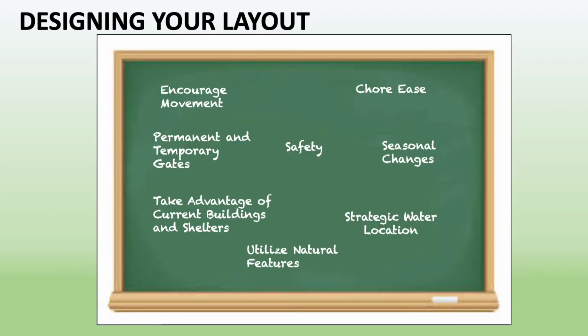Let's talk about designing your layout. Naturally, you're going to want to optimize the use of your specific property. Your plan will be completely different than anybody else's. Here are some things to consider.